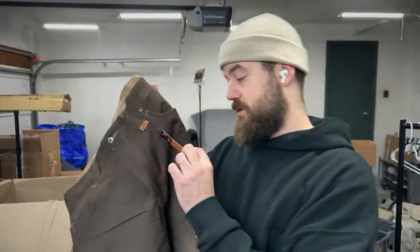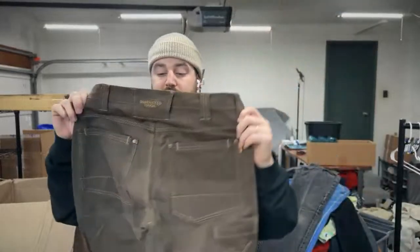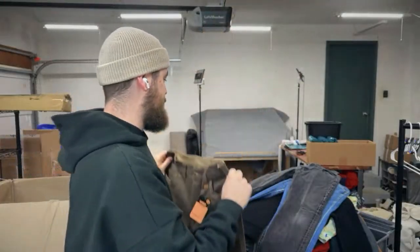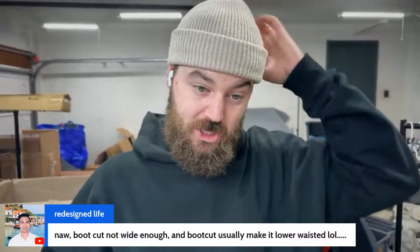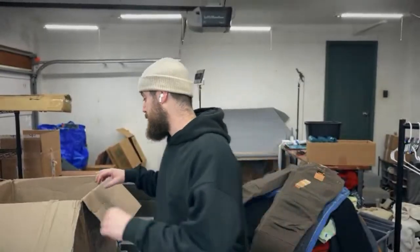I got some DeWalt Sullivan pants, I think they're called. Madison pants. DeWalt Madison pants, new with tags. Honestly, not something I really look for at the thrift store, but if it was new with tags, I'd definitely look them up. And they actually sell pretty well. Really good size of 34 by 33 as well. Bootcut not wide enough, and bootcut usually makes it lower waisted. Yeah, that's true. Do you shop at the bins? I do not personally shop at the bins, no.